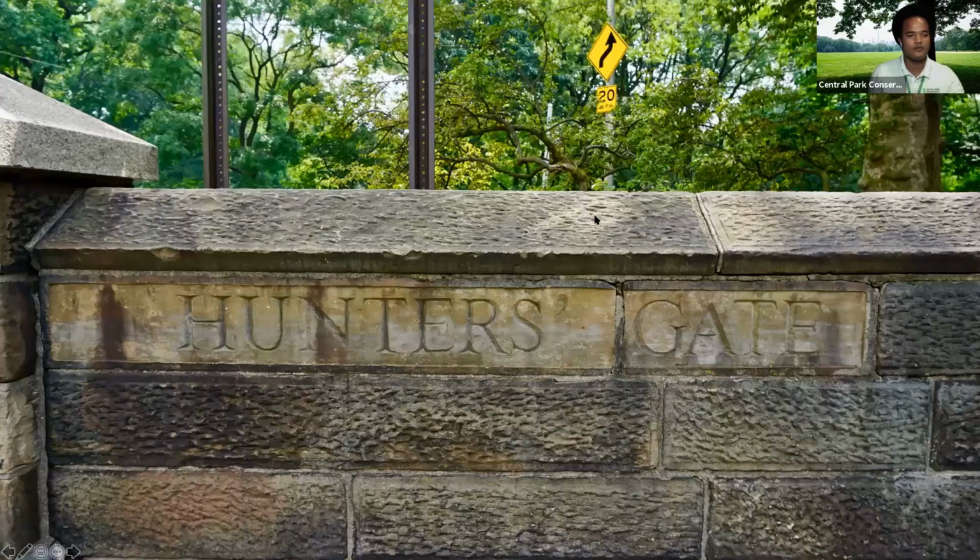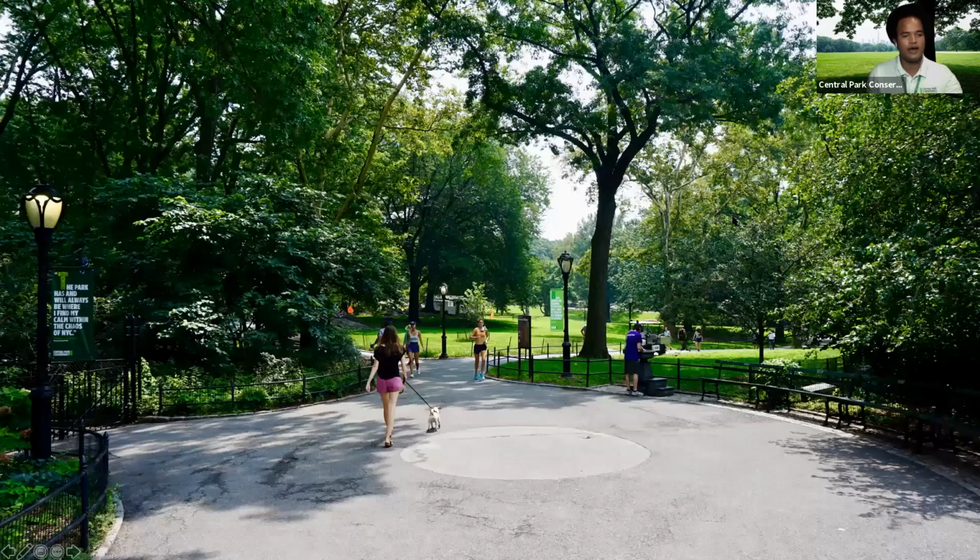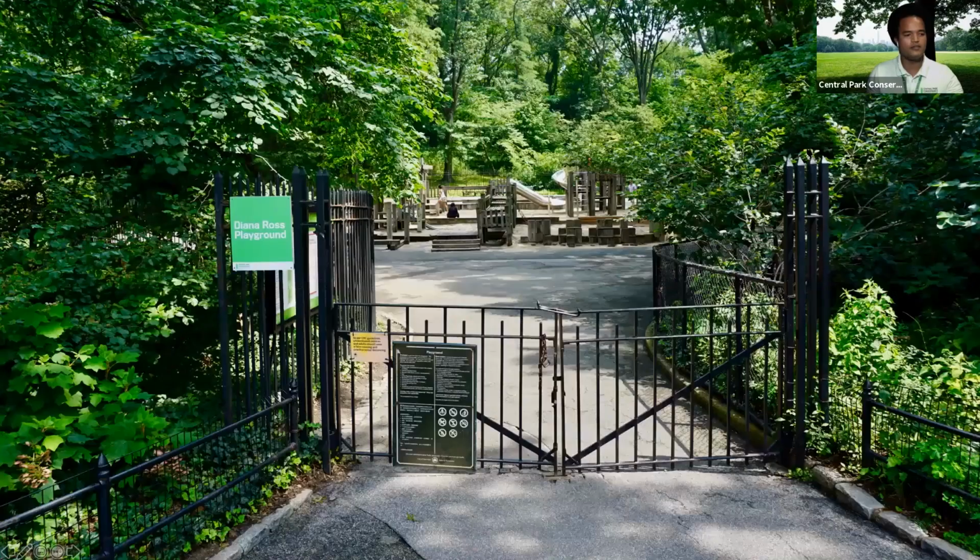After we get across, we learn that this is Hunter's Gate, one of the 21 named entrances to the park, making honor to the people for which the park was built. We're going to now go across the street once again, this time heading north, to enter at the northeast corner, where soon after we enter, we are encountered with this idyllic scenery of our beloved park.